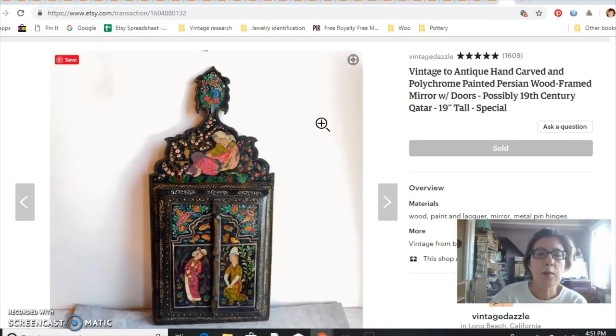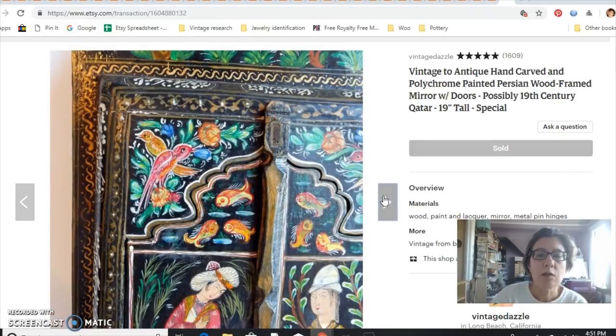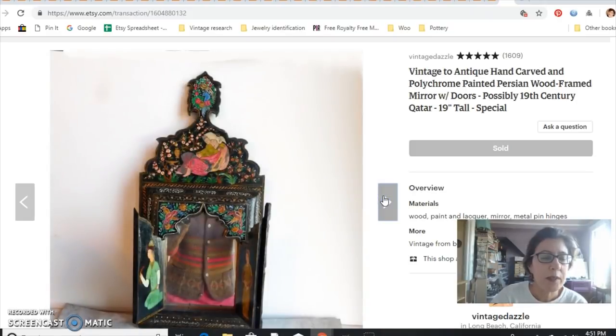So the first item I want to show you is this hand-painted polychrome Persian mirror. This I bought at the flea market for $20. Really pretty piece. And I paid $20 for it, and it sold for $125.